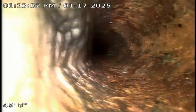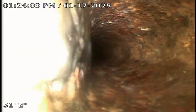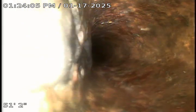But the good news is that the main sewer looks completely fine, and we don't see any problems or issues with this that need to be attended to at all, at any point in the near future, we can tell. So we're going to leave the camera right here just past 51 feet. We're going to go ahead and pause the video and move the other camera to try to inspect the kitchen line.